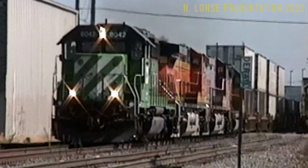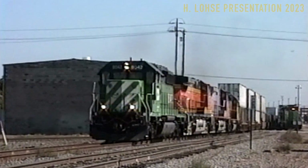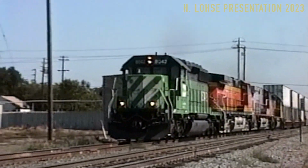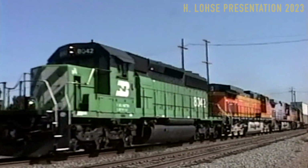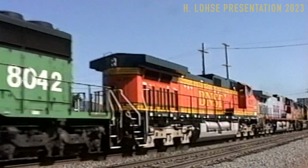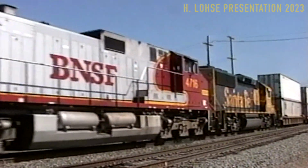BNSF in the early 2000s was an unpredictable and eclectic array of power on all of their trains. Here, a Burlington Northern Cascade Green SD40-2 leads a Heritage 2 and a War Bonnet-9. In the fourth position is a Yellow Bonnet GP60 patched for BNSF.